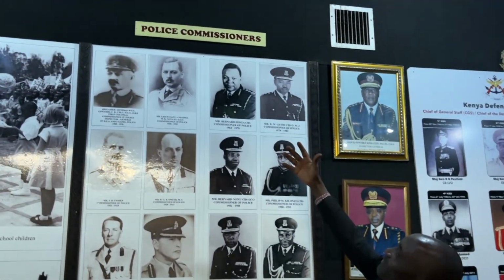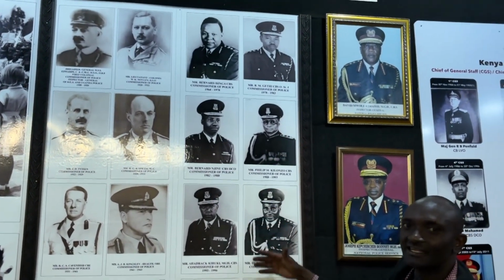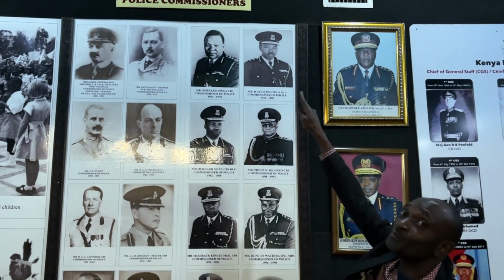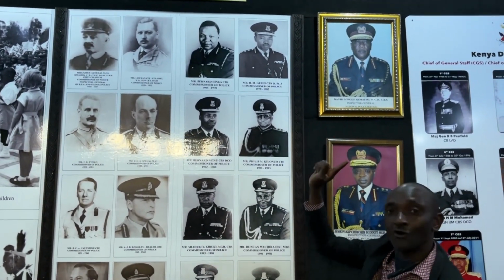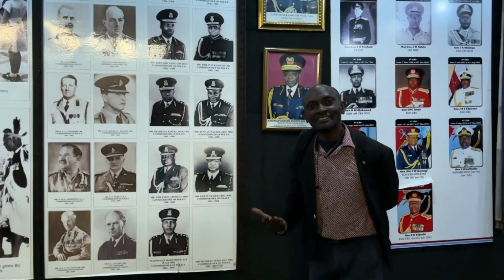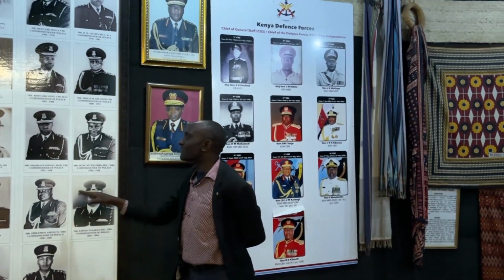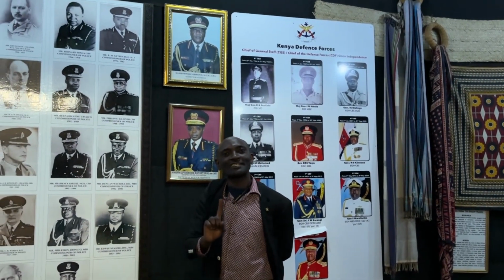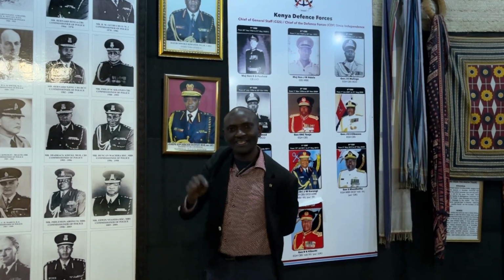And then we have got police commissioner during colonial times and police commissioners after independence. And you can see nowadays we don't have police commissioner as the head of the police. We have got Inspector General of Police. If a policeman accosts you, you don't report a police to any police near or far, because that's why they introduced an institution called Independent Police Oversight Authority that looks into the conduct of the police. The police cannot investigate themselves.